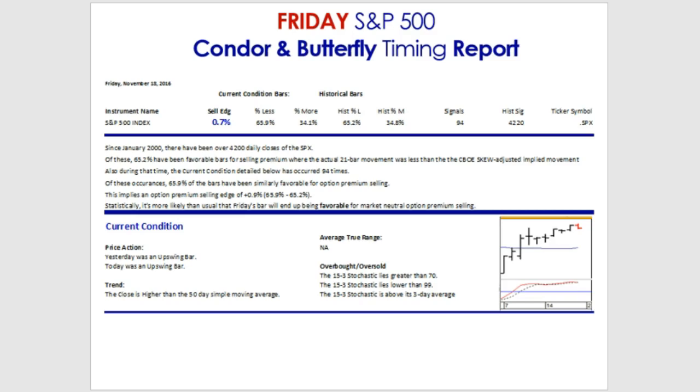But still, if you have a viable approach and you're able to adjust and move with the markets, you have a baseline edge anyway trading the SPX because it's chronically overvalued. So statistically we say it's slightly more likely than usual that Friday's bar will end up being favorable for market neutral premium selling, as you can see there.